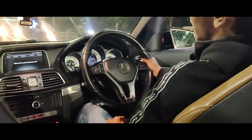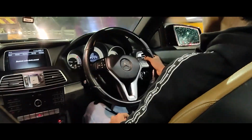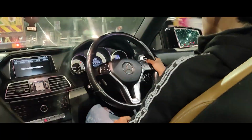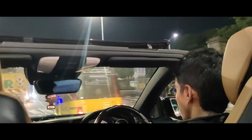And it is quite an expensive weekend car, because when it was last sold, it was around 85 lakhs ex-showroom, which is quite a bomb. And yes, it's a Merc.